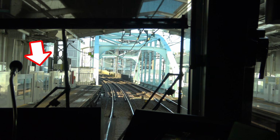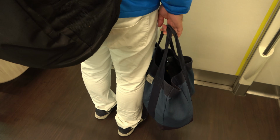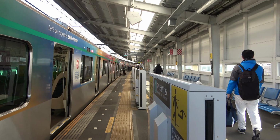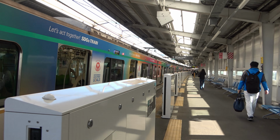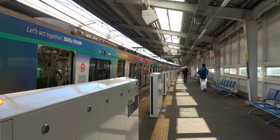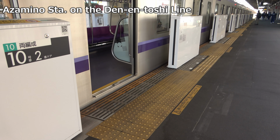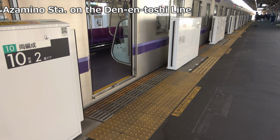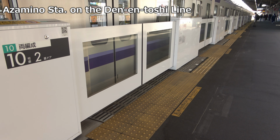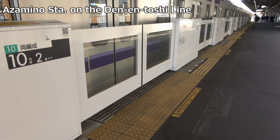I step onto the platform. At this station, the platform screen doors are located significantly recessed from the platform edge. In Japan, it is common for platform screen doors to be installed at the edge of the platform. This placement reduces the risk of people or objects being trapped between the doors and the train, and it also makes more effective use of the platform width.